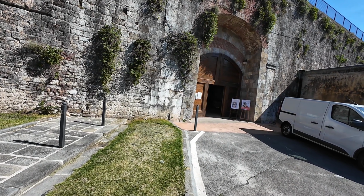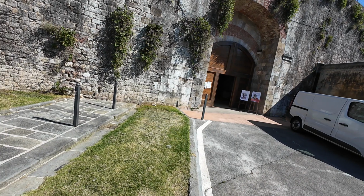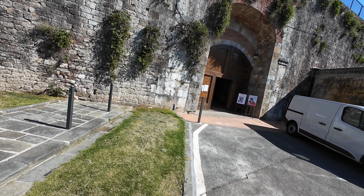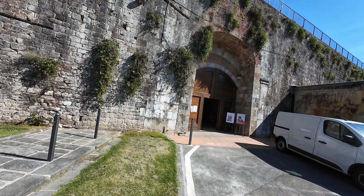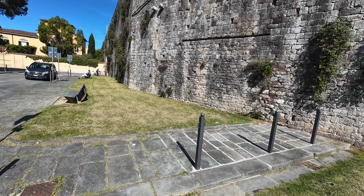So yep, it's just gone 10 o'clock, so I'm going to go inside, pay my ticket, and then I'll do a bit of a video of the inside of the place and continue up. I'm guessing there's steps or something going up there. I didn't realize this wall was as thick as it is, but you'll see what I mean in the next part of the video.